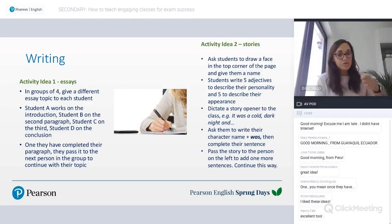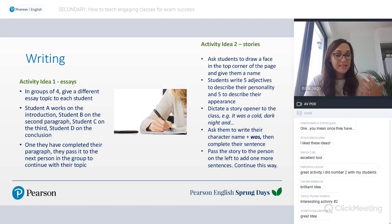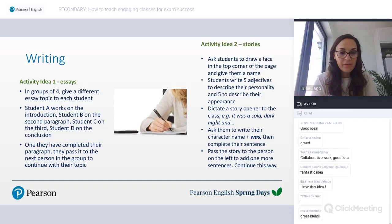Then they pass the story to the next student on their left, for example. They add the next sentence and so on around the class. So they're coming up with quite a creative and imaginative story there. You could also then finish by having sort of a little book club where students read the stories aloud, especially if you've given them a humorous introduction to their story. Or you could get them to walk around the room and read them, then take a class vote on the best and the most imaginative one or the funniest one, for example.